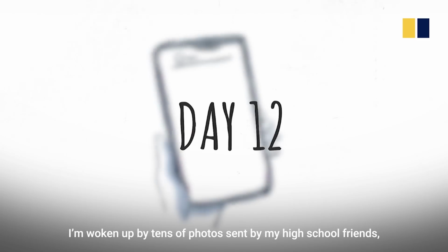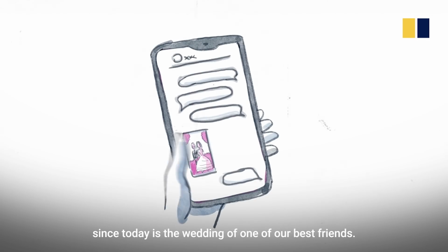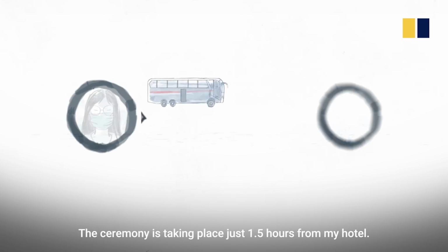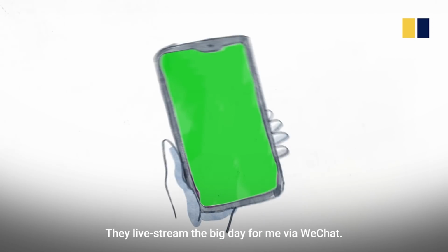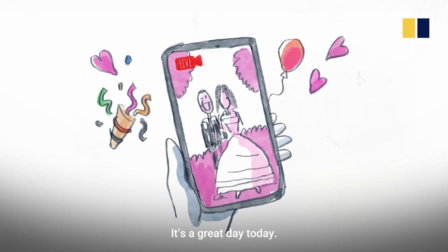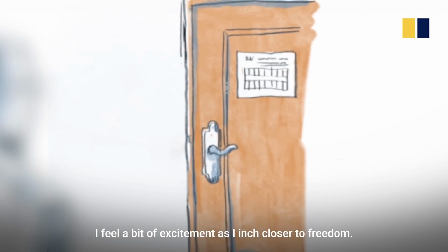I'm woken up by tens of photos sent by my high school friends, since today is the wedding of one of our best friends. The ceremony is taking place just 1.5 hours from my hotel. They live streamed the big day for me via WeChat. It's a great day today. I feel a bit of excitement as I inch closer to freedom.